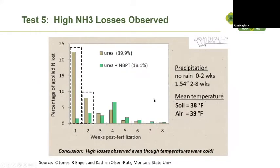Here's one specific example from that study. This is one that was listed there. And you can see that there was no rain in 2 weeks, and we said that that's the period where volatilization primarily occurs. And then after that, there was 1.5 inches of rain. And so you see these high volatilization rates in the first couple of weeks, and then it declines to near zero after that. But it's all a function of the lack of rain immediately following application.